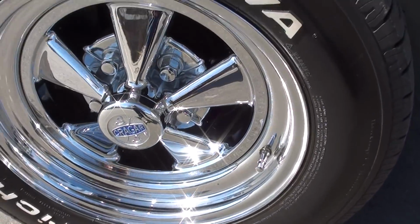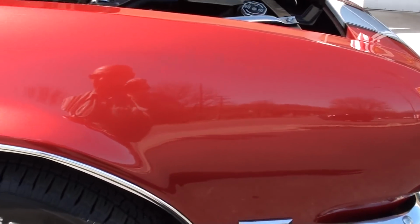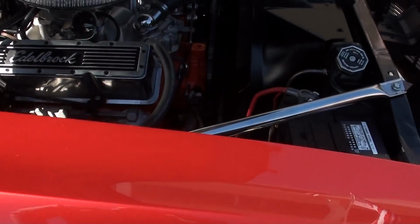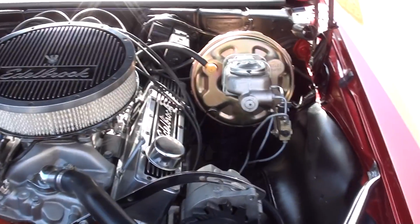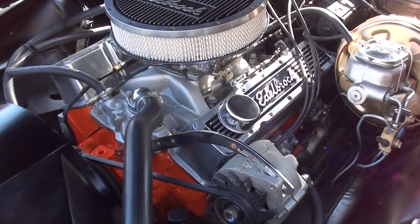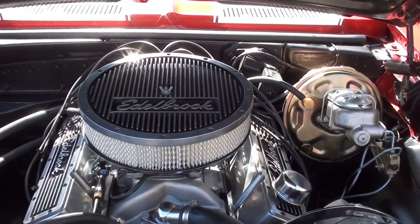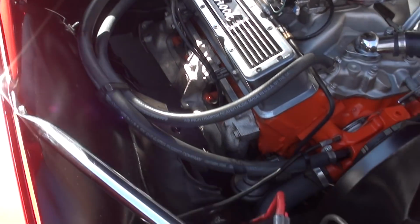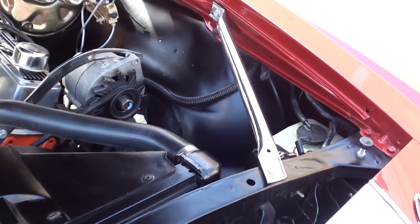Again, it does have disc brakes on it. Again, this is the matching numbers 327 cubic inch engine in there. It's got a 4-barrel. You can see the Edelbrock aluminum intake, stock exhaust manifolds, power steering, power front disc brakes. It's a 350 Turbo Hydramatic trans. And like I say, I cruised it yesterday. Shifts out good. Drove really nice and tight.